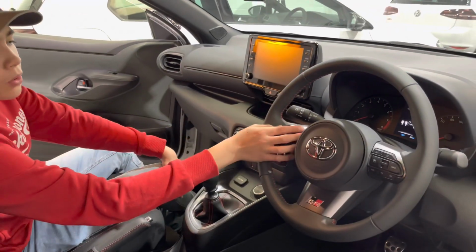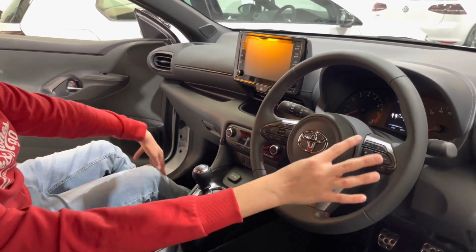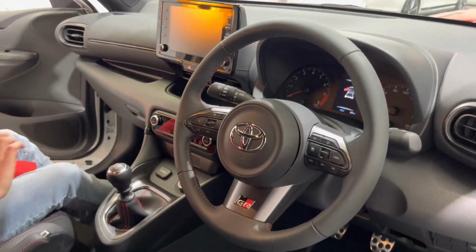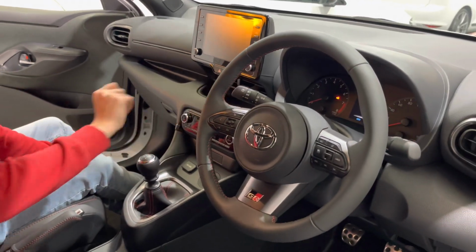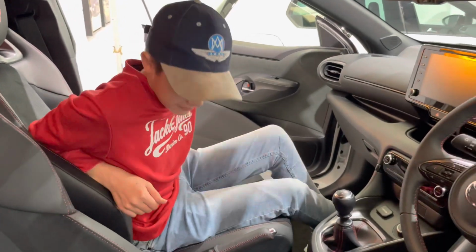Steering wheel, we've got all of our controls on here for your phone, for your cruise control, for your lane departure, and then you've got GR Yaris, just to remind you you're in a cool car. Not a huge fan of these indicator sticks, they look and feel a bit cheap. Finding faults already. Yeah, I still love this car.